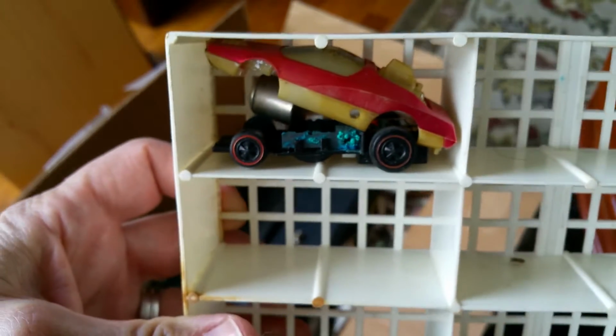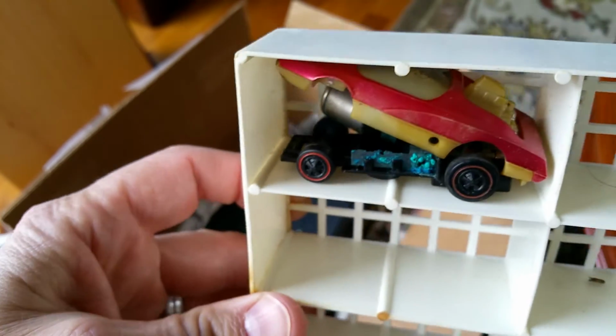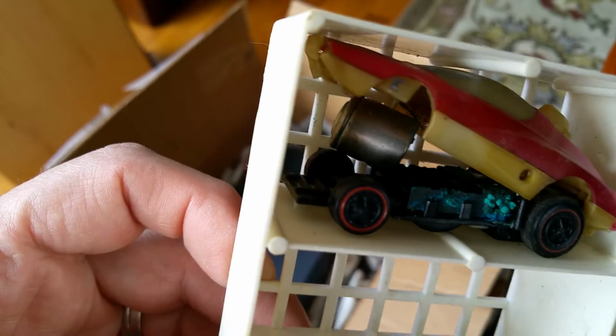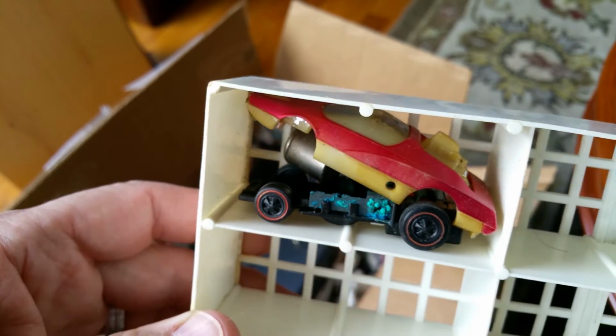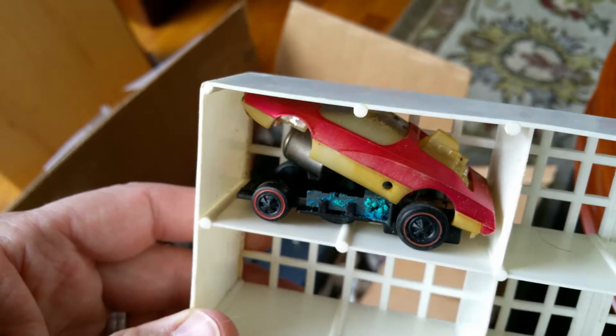Opening up the cars. There's really only one car left, and it's a Sizzler, and it's gross. It's in there, and there's that battery. And I can't tell you how many people ask me if the batteries still work after 45 years. Rechargeable batteries. I don't think so.